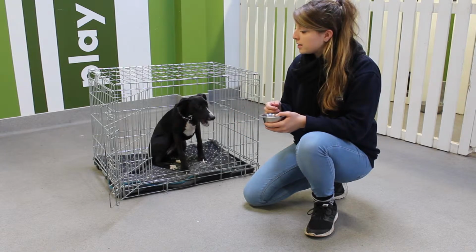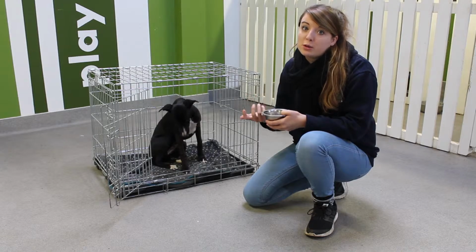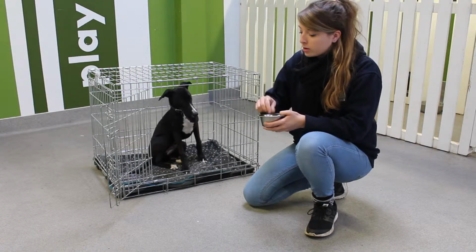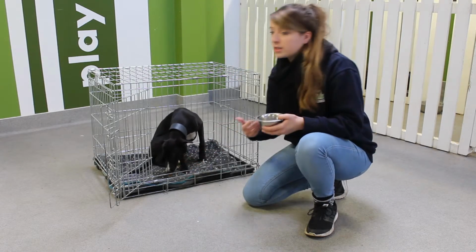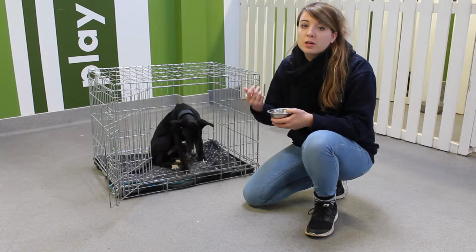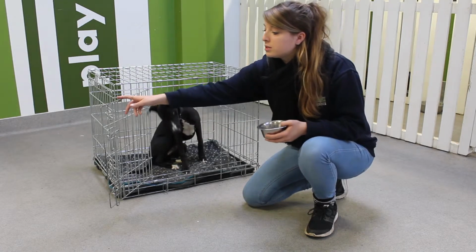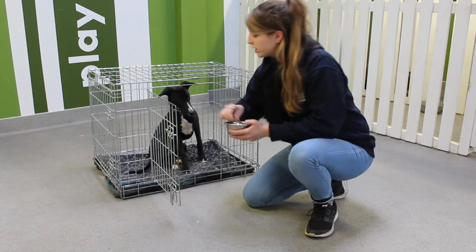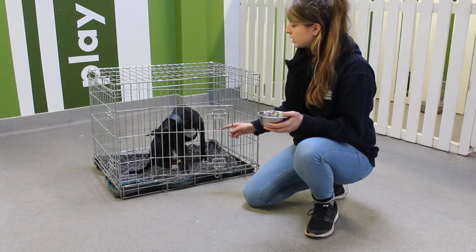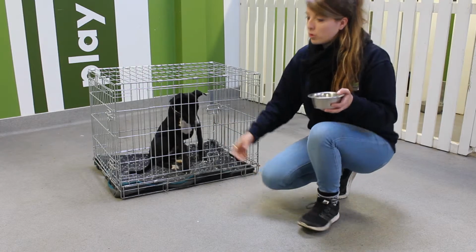You can see Chase here is automatically going into the crate now because he knows that that's where the good things happen. So what I'm going to do now is I'm just going to increase the duration that he's there for. This is a step that you need to take once you've worked on the first steps quite a few times. So I'm going to give him one last treat in the crate, and now I'm going to shut the door, and I'm just going to leave him there for a few seconds.